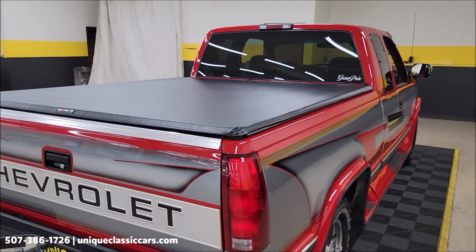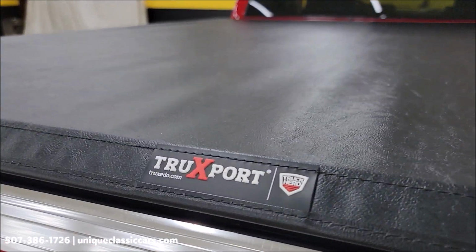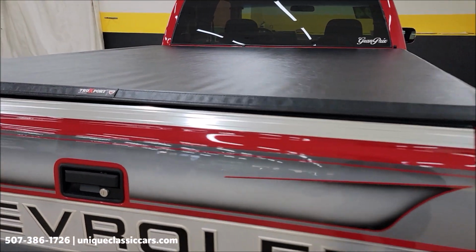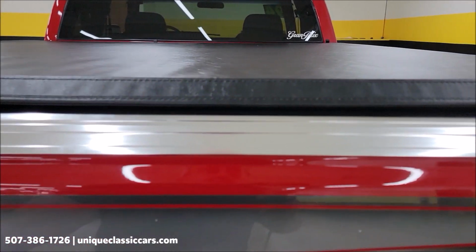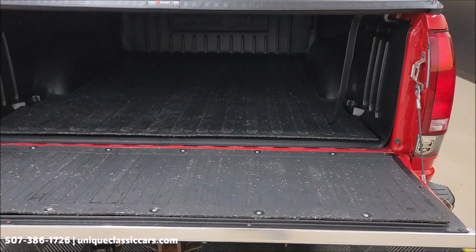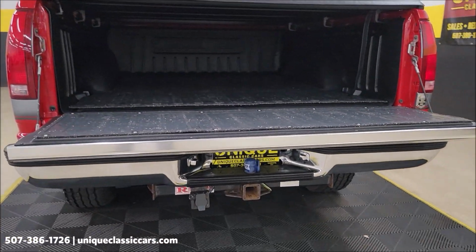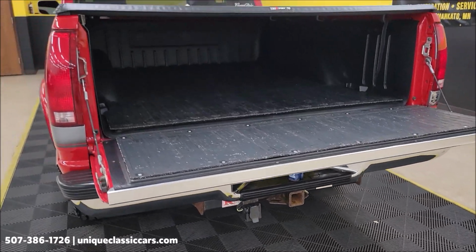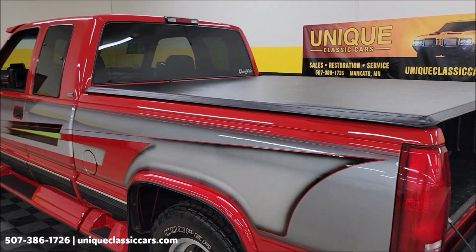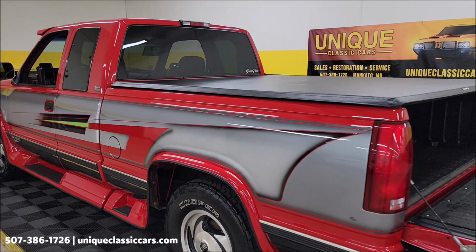It does have the soft tonneau cover, of course. In the bed, might as well show you that while we're back here. It has a bed liner and a bed mat. So that's like new back there also. And as you can see, receiver hitch with the tow package. I know it's got the oil cooler on this one. You can see that in the window sticker as far as options.